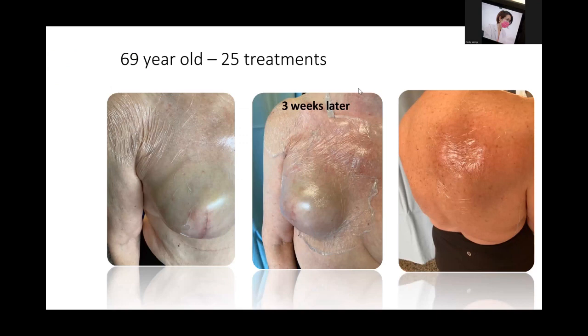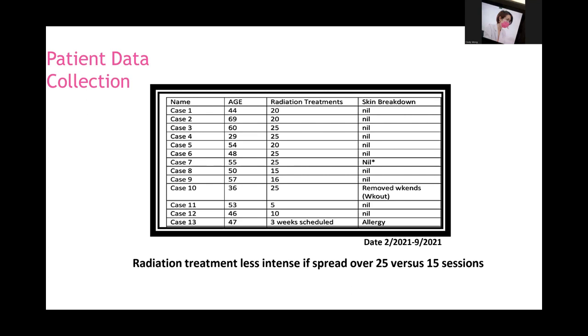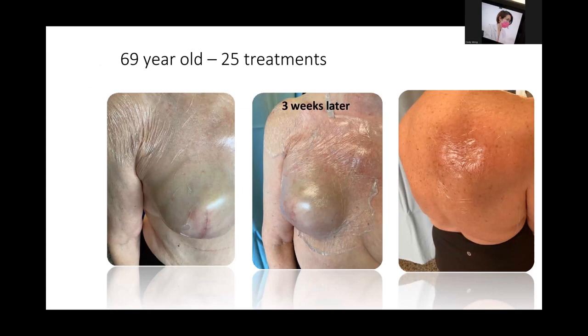I've been fortunate to chat on occasion with the nurses from the Mayo Clinic as well, and we try to adopt a very similar technique when it comes to the application. One person in those early cases had an allergy to silicone, and so we pulled her out. But the results, as you'll see in the photos going forward, next slide, were very encouraging. Three weeks later, after 15 treatments, there was minimal erythema, so we were seeing the benefits of the film. And that was on a 69-year-old lady with 25 treatments.